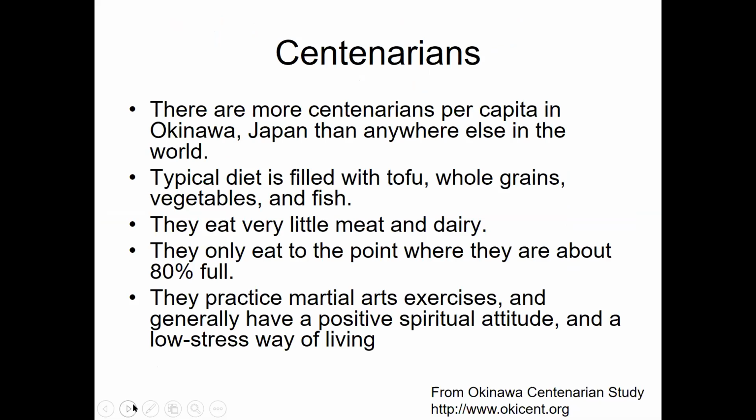Just going to end thinking about some, I think, interesting topics. If you know anything about centenarians, there's a lot of people who are interested in researching centenarians. Those are people who live to be 100 years old or older. I don't know if any of you remember the movie Karate Kid, but one of the characters was from Okinawa, Japan. And that is a real place in Japan that has more centenarians per capita than anywhere else in the world. So because of that, they've been pretty closely researched. If you think about how cool that is.